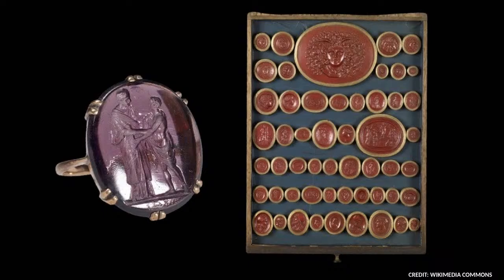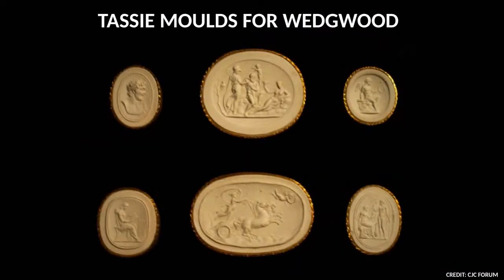His jewels, and they were referred to as jewels, were often used in jewelry as well. So we've got an example of a ring, and if you look very, very closely on the bottom of that ring, you can see a signature. So during the Georgian period, there was a strong neoclassical revival. The ideals, the mythologies, the style, and politics were all of great interest. And so these examples of his work and this drawer of tassies were very important.